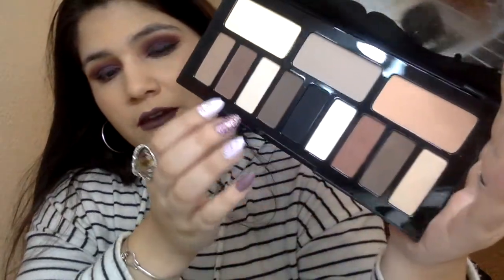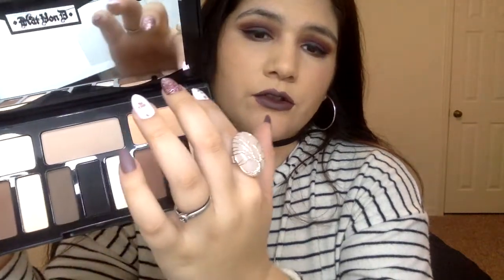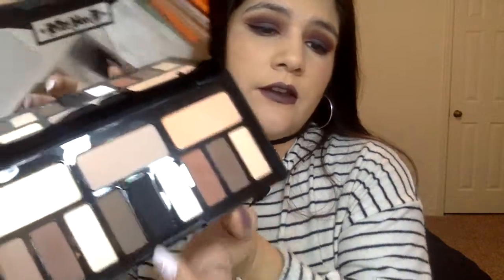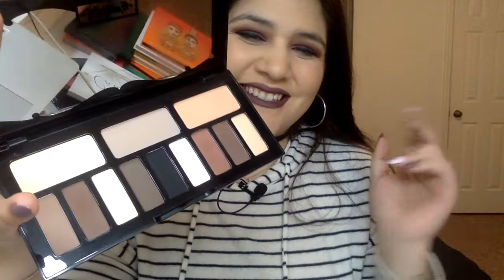They're all matte, but they're very strong in color payoff, you know? So it's very beautiful. Here's the warm side, and then you see the cool tone side right there. Oh, I'm giving away everything.